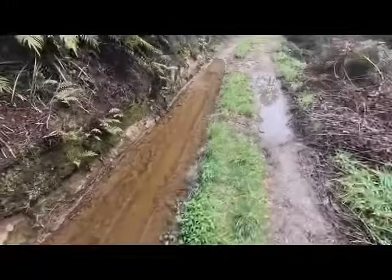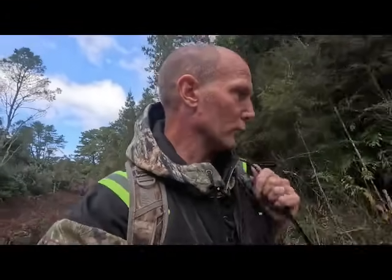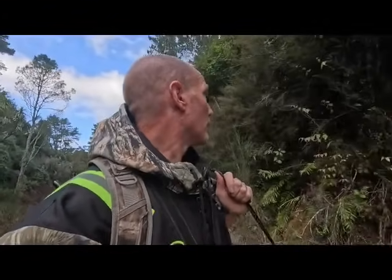Yeah, had quite a bit of rain down here. The bloody road's flooded. It's not normally big puddles like that, so the track's pretty rough at the moment, so I've parked back here. I normally can drive all of this too, but yeah. I'll keep quiet now and have a sneak along, see if I can find any fresh marks.